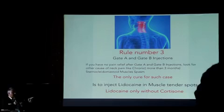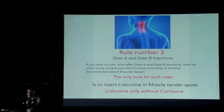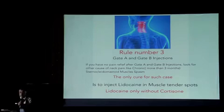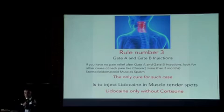The only cure for such cases, again from Dr. Prakash's nice injection book, is to inject only lignocaine in that tender muscle. So if you have any chronic muscle pain, just inject it with xylocaine. It will act as a cure. Some people in a nearby country inject Botox, which is $500, expensive. I don't know whether it works or not.